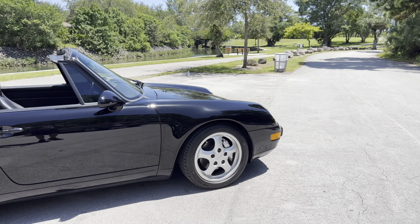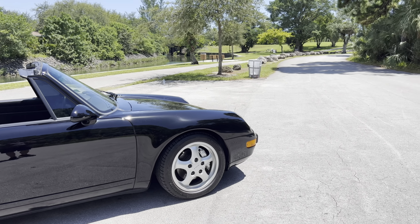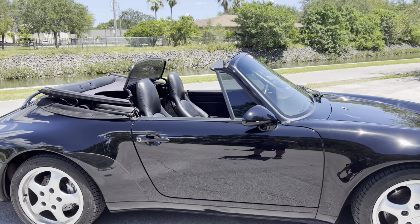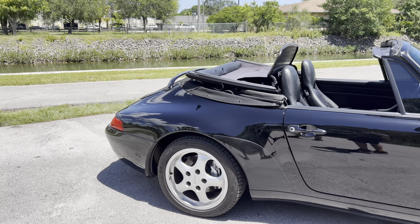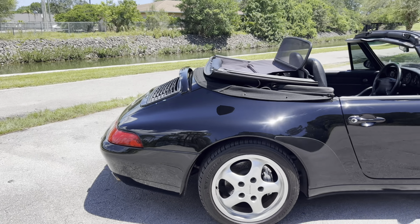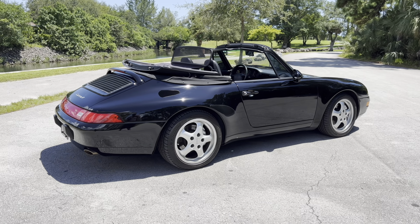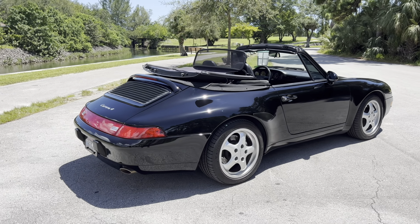Car's in fantastic condition. Sorry about the wind, it's a windy day. Car's all original paint, clean Carfax. It's had four owners in its life. Most recent owner had it since 2020. Car has 37,000 original miles.